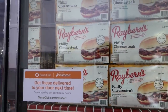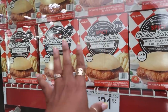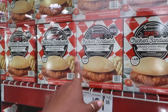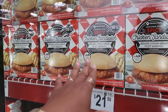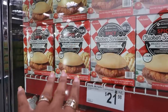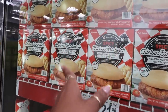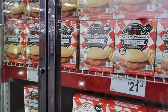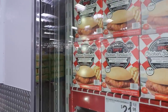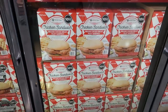6 sandwiches. Okay, you guys remember how I was telling you about the spicy chicken sandwiches? Y'all, we had bought so many of those, we was burnt out on them. We started taking the bread off, air frying the chicken patty, cutting it up, putting them on salads. We was doing everything with them things. $22 for a box, so maybe on my next shopping trip here we'll pick up some more, but right now we a little burnt out on the spicy chicken sandwiches because they so good. They have original too, or regular.